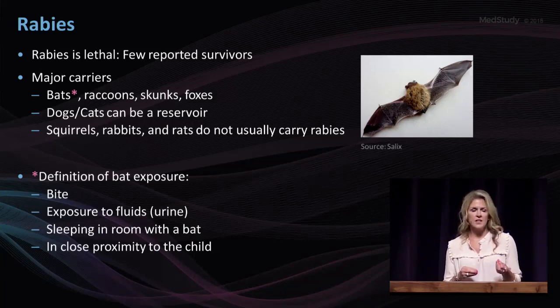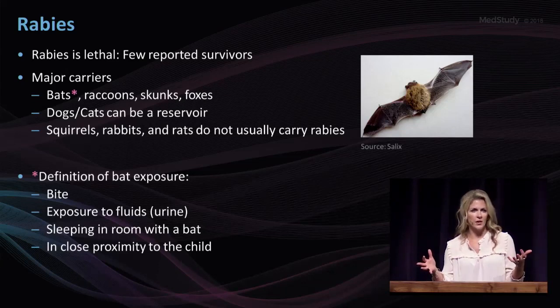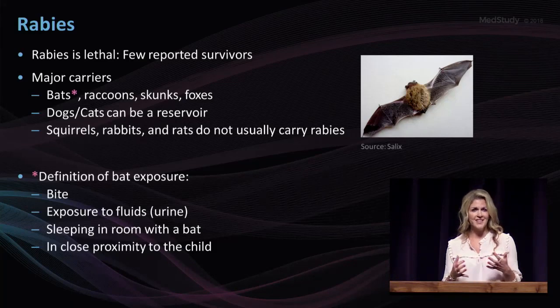Rabies is a virus that is spread through the saliva of infected animals. Globally, dogs are actually the greatest carrier or the greatest host. Here in the United States, it's actually bats. So less than 5% are dogs, and most of those are stray, unvaccinated dogs that actually become infected from rabid wildlife. The reason that everybody gets so worked up about rabies is because it is almost exclusively lethal.